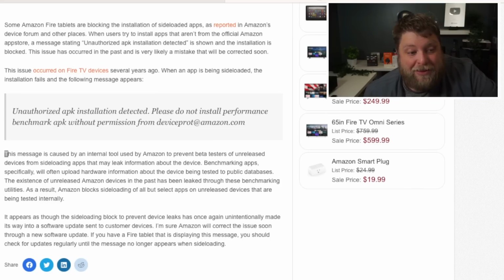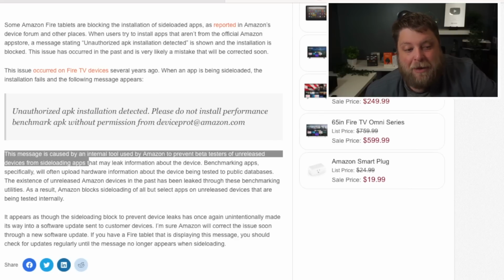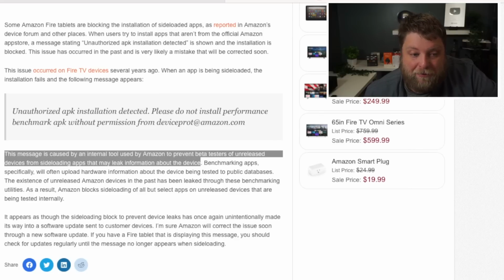Then it goes on to say this message is caused by an internal tool used by Amazon to prevent beta testers of unreleased devices from side-loading apps that may leak information about the device. Now, you can kind of understand that if you have got beta testers of a new streaming device and you don't want any of the information to get leaked, they're not going to want people to install this sort of stuff.